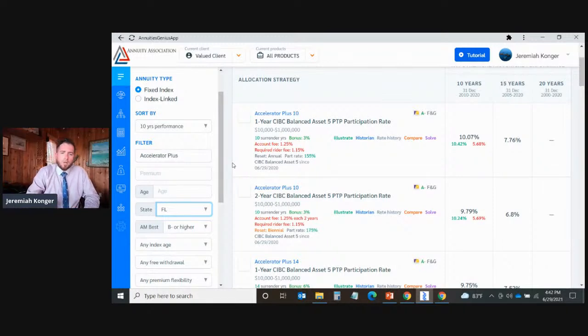Now, when we look at this specific index and we back test that strategy over the last 10 years from December 31st of 2010 to December 31st of 2020, we'll see that the average annualized rate of return is 10.07%. And then just below that, you're going to see a green and red number. The green indicates the highest 10-year or best 10-year performance over the last 20 years. And in this case, it's from December 30th of 2009 to December 30th of 2019. And that average annualized rate was 10.42%.